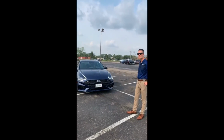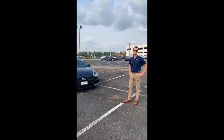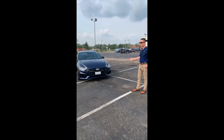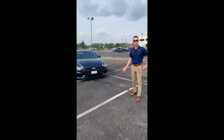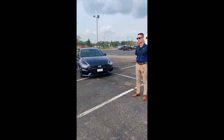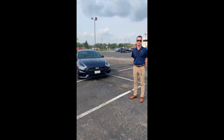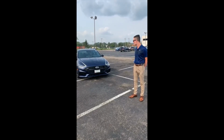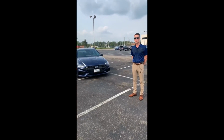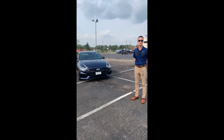Some benefits of a Sonata. You have a lot of space. As you saw the trunk, as you saw the leg space. I'm not a giant, but I'm 6 foot, and I fit just fine in the driver's seat. A lot of people like the Sonata for affordability. You get a lot of safety, tech, performance in this car versus, you know, an Accord or Camry. A lot better priced, a lot better warranty too.